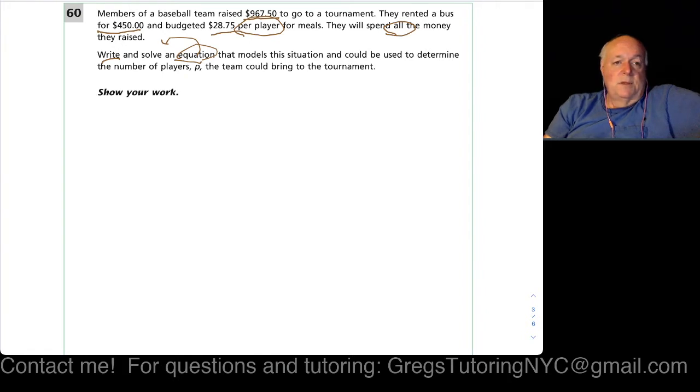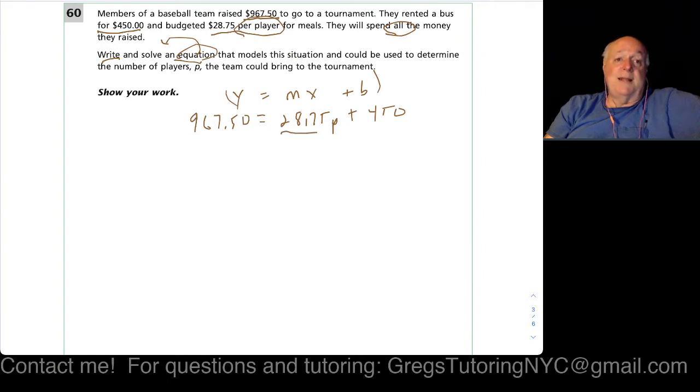So what we're going to have is the total, the 967.50, is going to be equal to the different parts that we had involved in the question. It's going to be $28.75 per player, plus the $450 for the bus. If you notice, this again is the y equals mx plus b form. So this turns out to also be a linear equation, and this 28.75 is our constant of proportionality again.